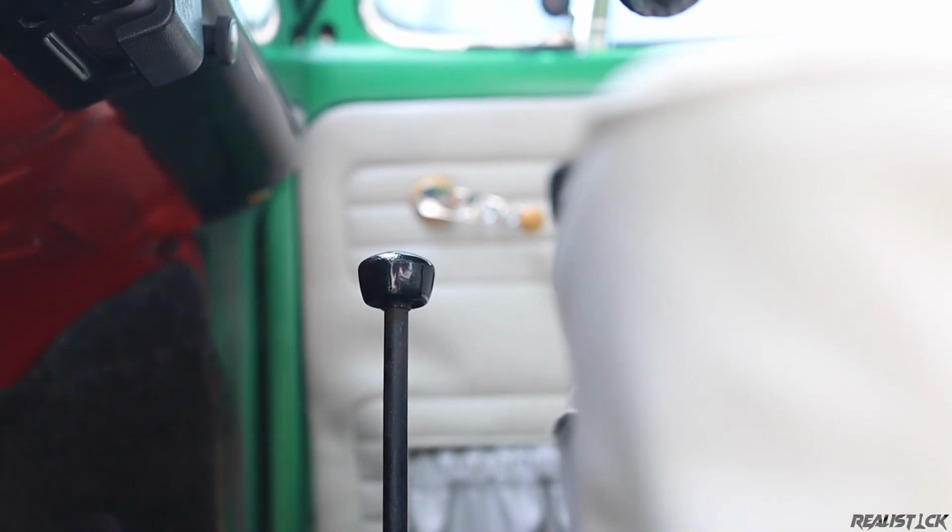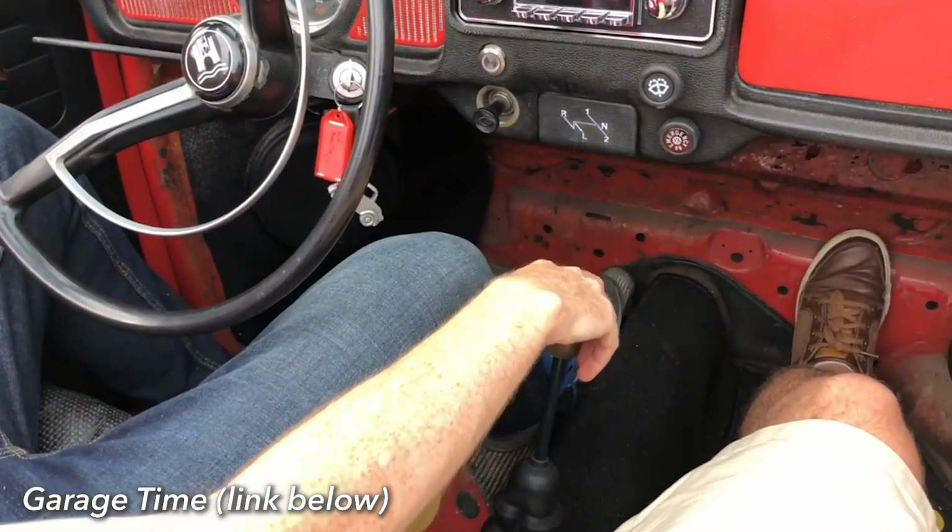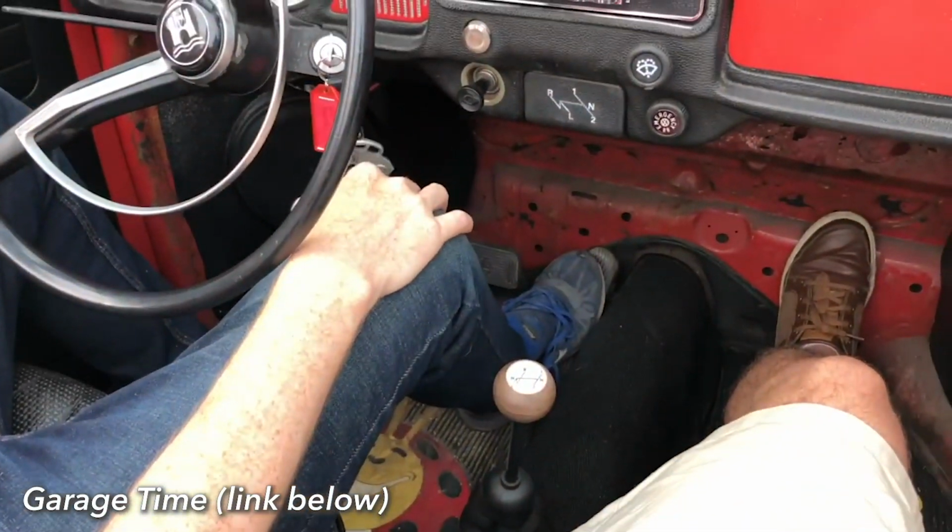I want to talk about the transmission before we do a little 0 to 60. This was, again, a 4-speed manual transmission. You could actually opt in later years, I think around the 60s is when they started offering it, something called an Auto Stick, or just the stick shift, which is a little misleading, but it did not have a clutch. It was an automatic, and you would kind of just manually select the gears on it.